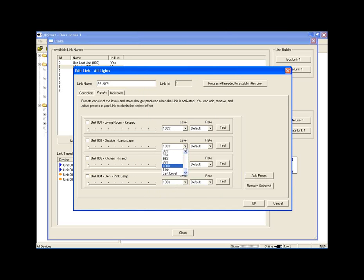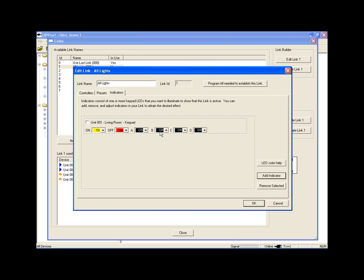I could actually set different lighting levels to each of the devices, and I actually don't do things at 100% because at 90% the eye can't tell the difference, and you're actually saving 10% of your energy. And the indicators actually has to do with what do we want the LEDs to do when we actually push the buttons. And in this situation, if I hit the on button, and being that I know that my A, B, C, and D buttons are actually the lights themselves, I'd actually want them to come on to indicate that the lights are actually on the keypad.